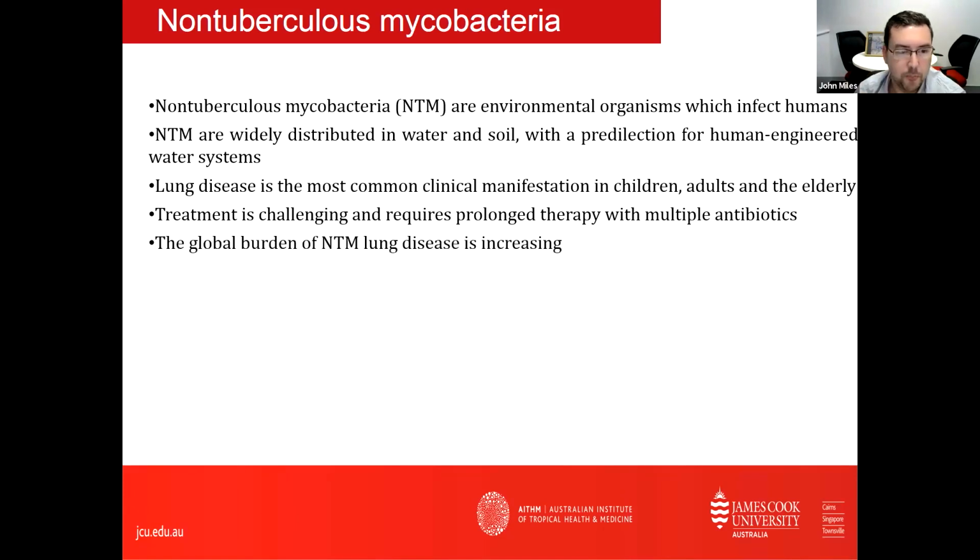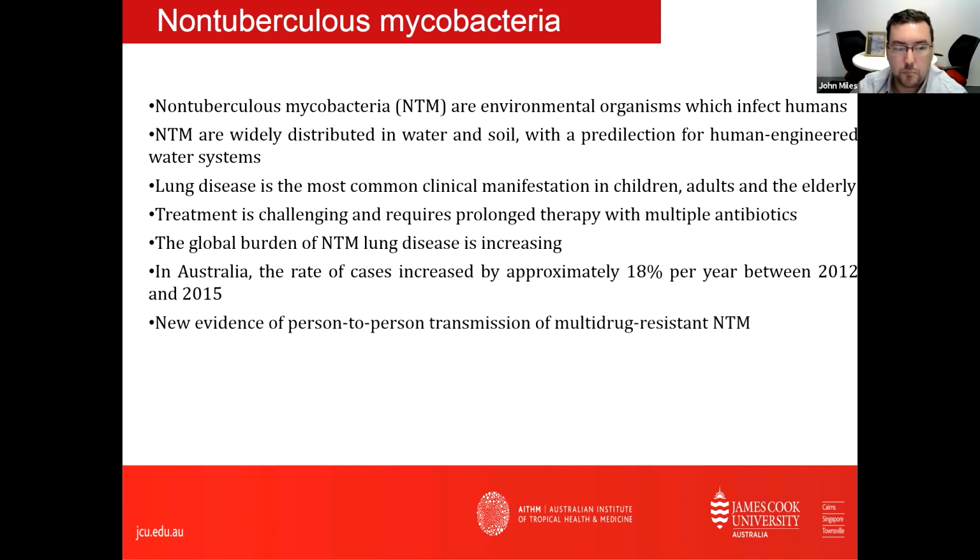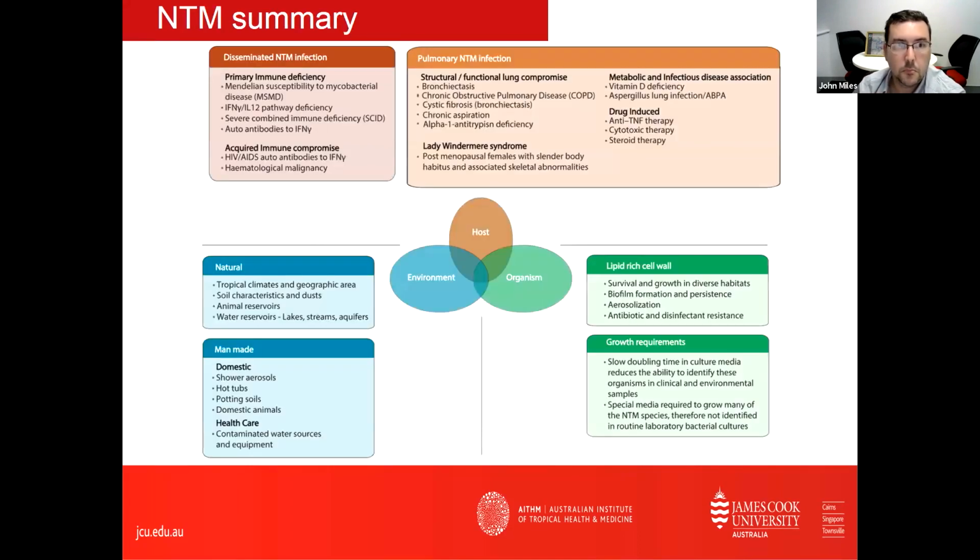So new avenues are needed. The global burden of NTM disease is increasing, and we don't know why. In Australia, it's increasing at 18% each year, from 2012 to 2015. And there was a Science paper a couple of years ago showing person-to-person transmission for the first time. So you can not only acquire it from the environment, you can acquire it from another person.